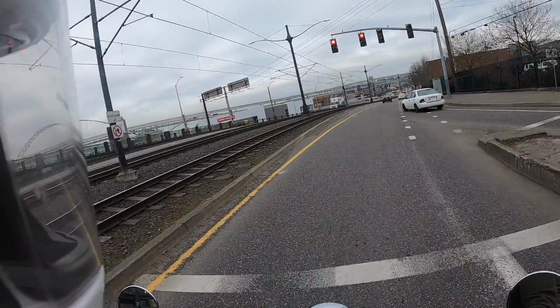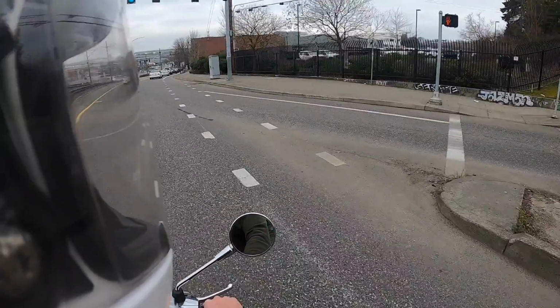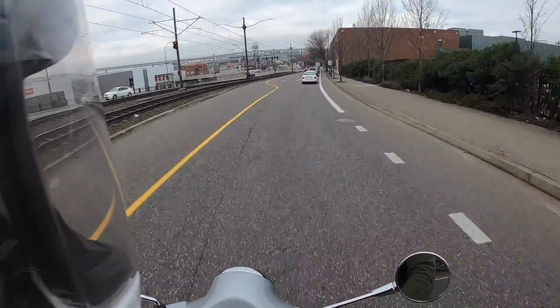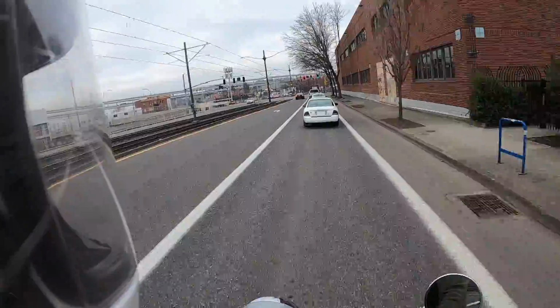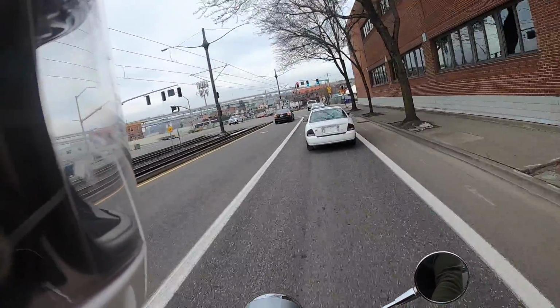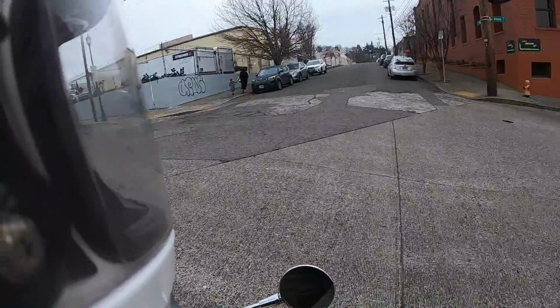We're going to break this down into 3 different parking situations: on a street, on a hill, and in a parking spot, because there's definitely things you want to think about when you park in each of those places. So right now I'm heading over to a hill where we'll do our first one. This is North Interstate heading north. I'm on a hill, and I believe it's Albina.